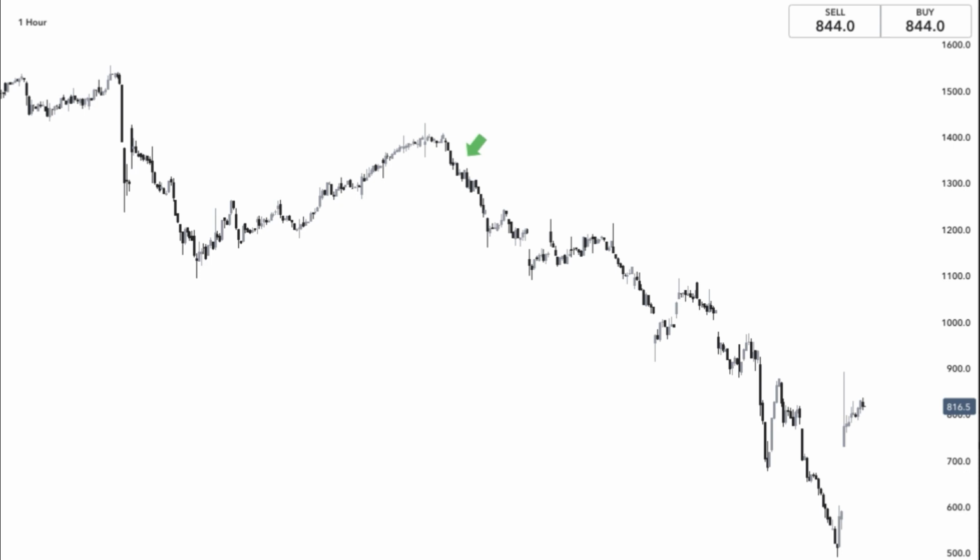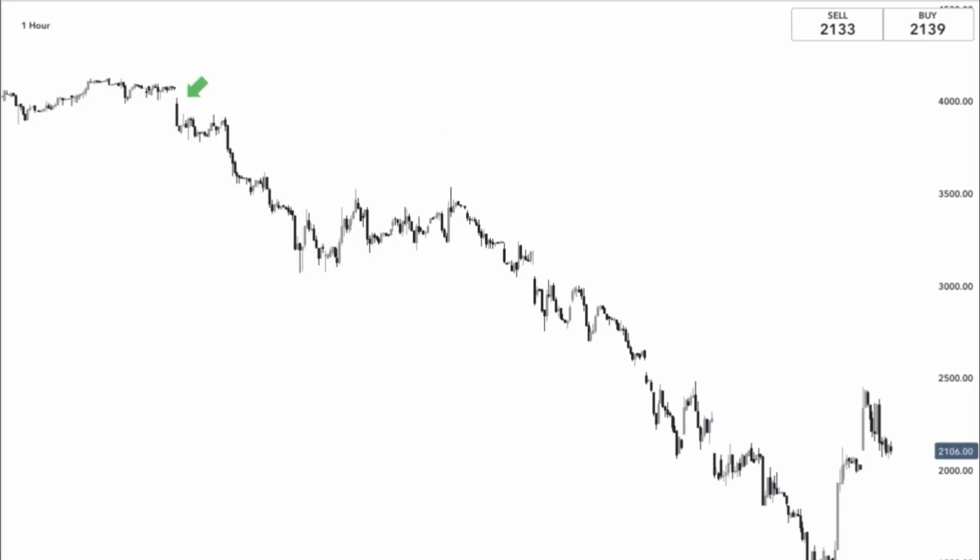Future PLC here, and again, the entry trigger took place where you see the green arrow. And another, just a year maker of a trade here. Uber, again, the entry trigger took place where you see the green arrow. You get the picture, guys. This is what this strategy does. It gets us in at the peak of these just huge market swings.